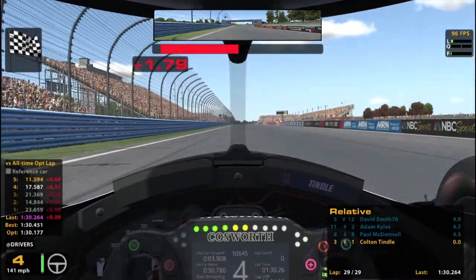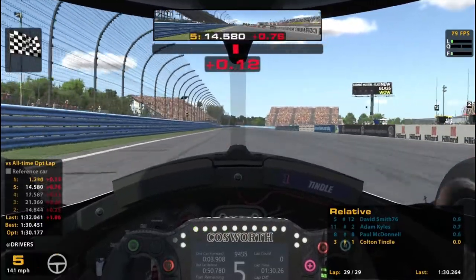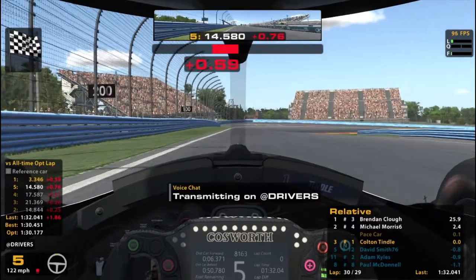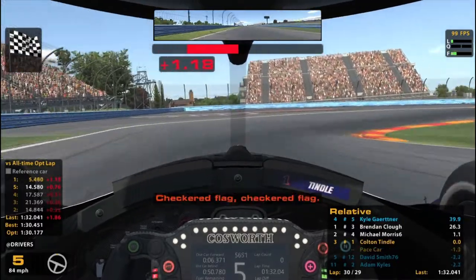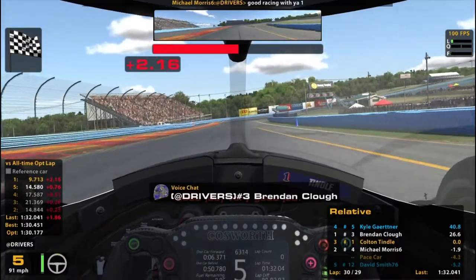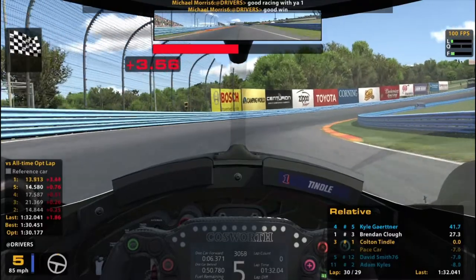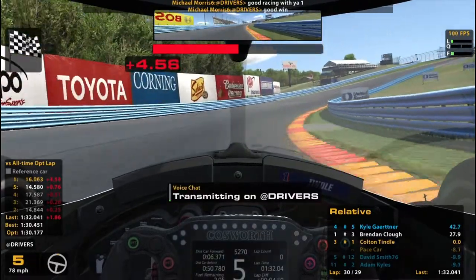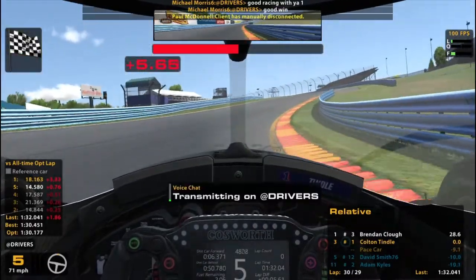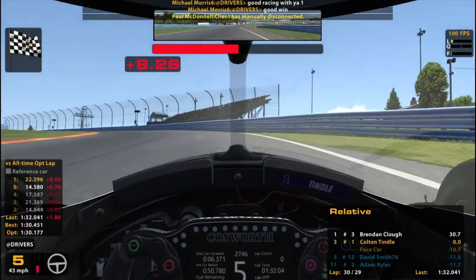Three's probably gone already. After winning 20 minutes ago. Good race, guys. Good win. Nice one. Chicken flag, chicken flag. Mm-hmm. Good job. Very good job. You smoked us three. And yeah, good racing with you, Michael. Alright.